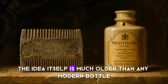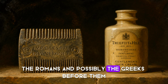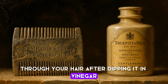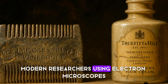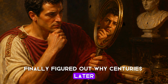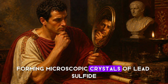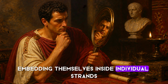The idea itself is much older than any modern bottle. The Romans, and possibly the Greeks before them, discovered that dragging a comb made of lead through your hair, after dipping it in vinegar, gradually turned gray hair dark. Modern researchers using electron microscopes finally figured out why, centuries later: the lead reacts with sulfur naturally present in hair's own proteins, forming microscopic crystals of lead sulfide, embedding themselves inside individual strands.